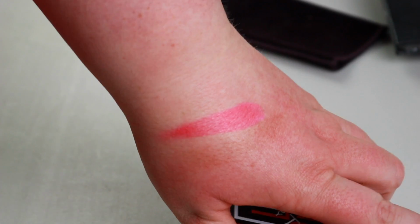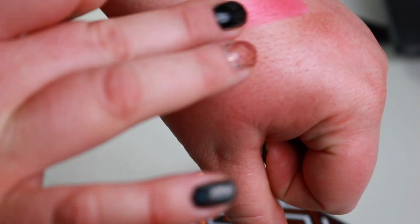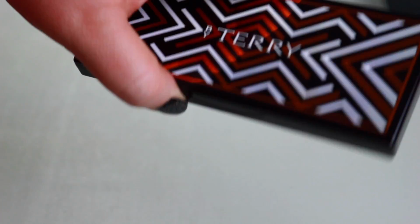Oh no. So I wasn't a fan of that, and then the blushes in itself, when am I ever gonna wear that? Like, there's no way, but it's just not meant for me. So this will definitely go to a good home.